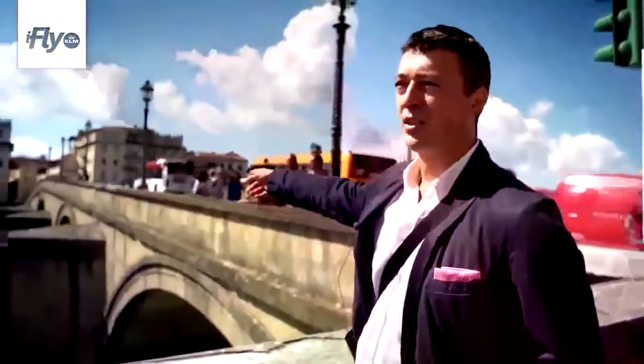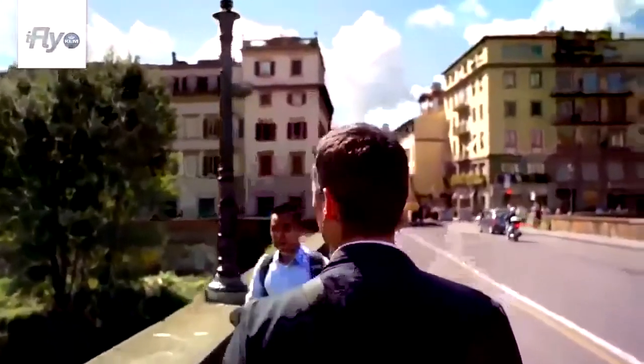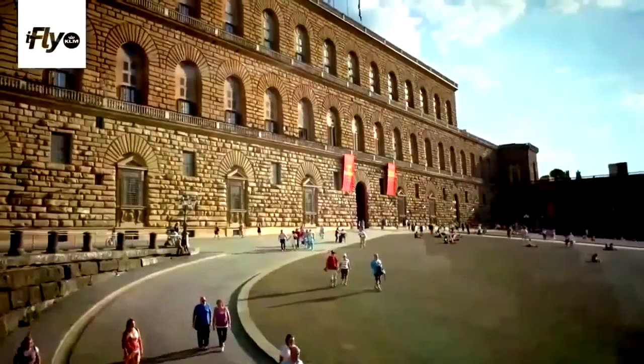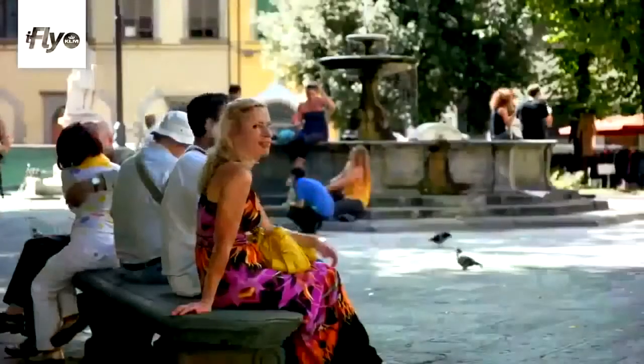That's the bridge that brings us to the Oltrarno. This is Piazza Pitti, and this is the Pitti Palace. This neighborhood is the Oltrarno. It's very peaceful and relaxed.